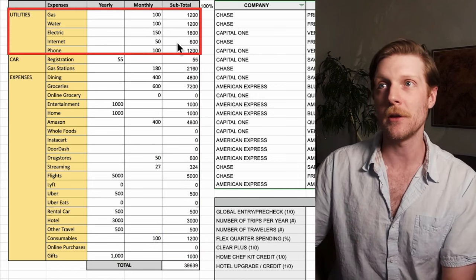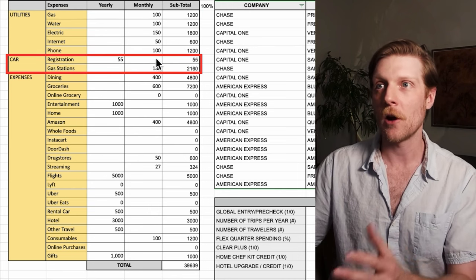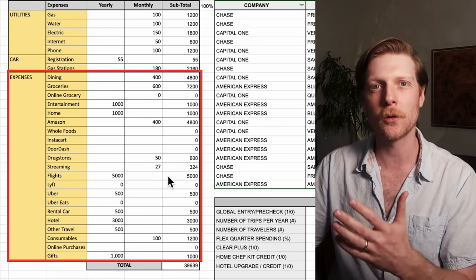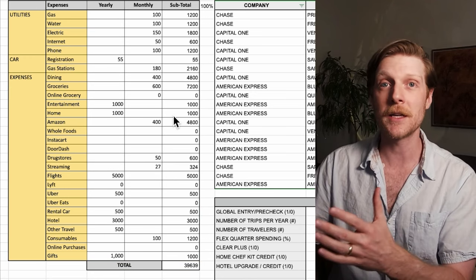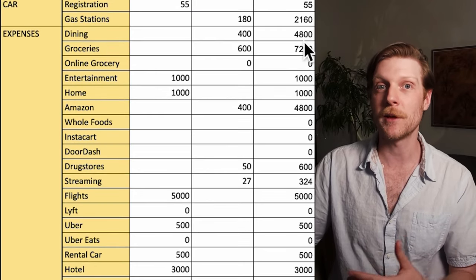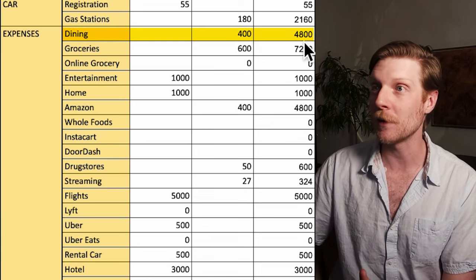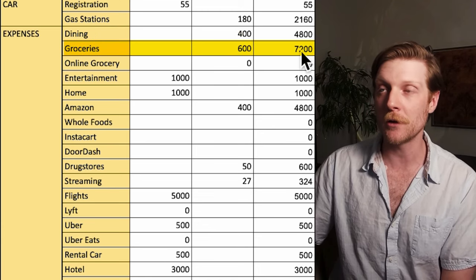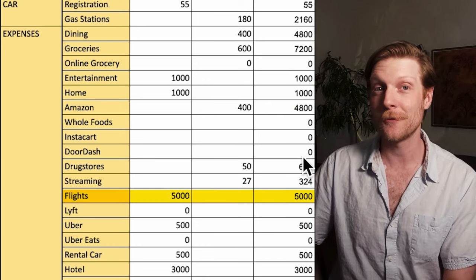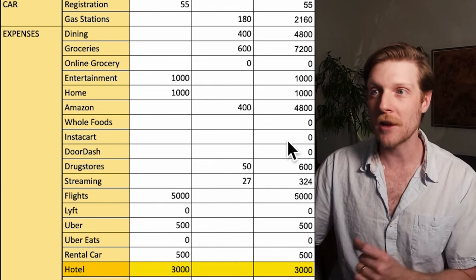I've got all my utilities: gas, water, electric, internet, car expenses. And then the expenses section is just your typical credit card expenses. So I'll hit some of the bigger categories. Dining, this is eating out. I'm expecting to spend roughly $4,800 per year. Groceries, $7,200. Amazon, $4,800. My wife is an Amazon fiend. Flights, $5,000 in a year, $3,000 on hotels.